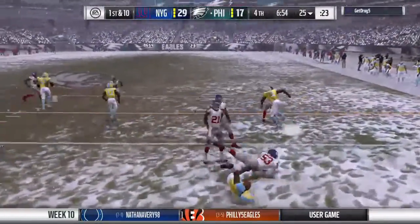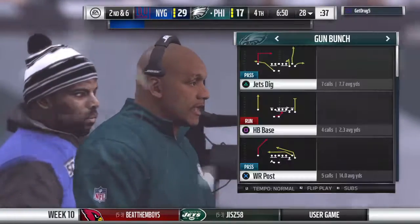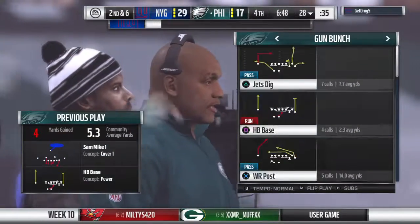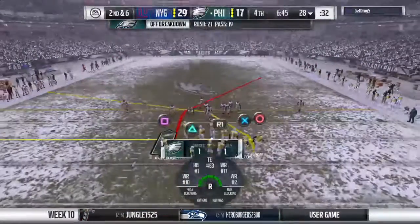They'll run it now out of the gun. And not a whole lot doing there as he'll get it up to about the 28-yard line. The safety Landon Collins there to make the tackle. And after the play on the ground, that brings up 2nd down here.